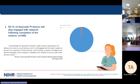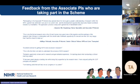A silly pie chart that shows that basically everyone stays engaged with research after they've finished. And I've yet to speak to someone that's done the associate PI scheme that's not found it useful in some way. I think even if you don't want to be involved in research long term, it's good to give you an insight.